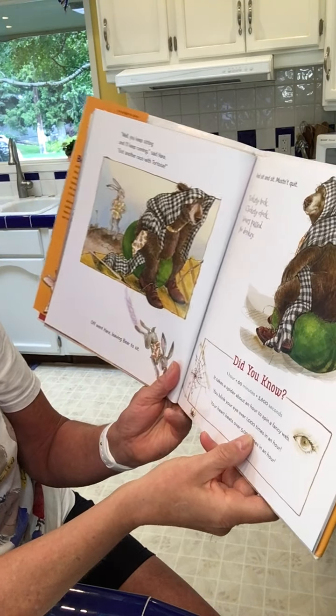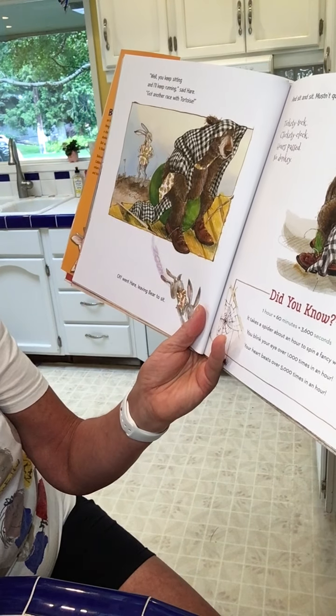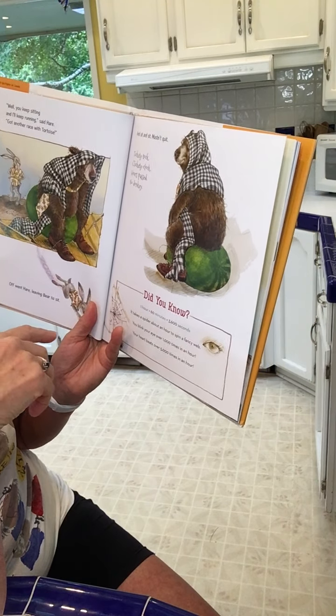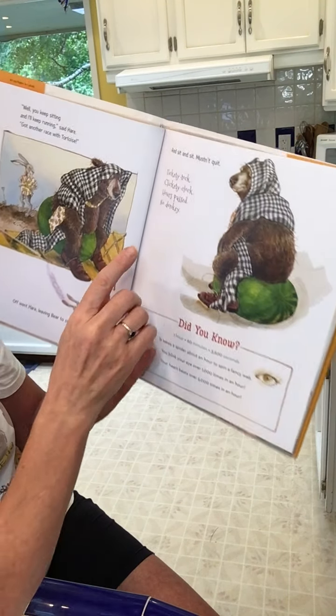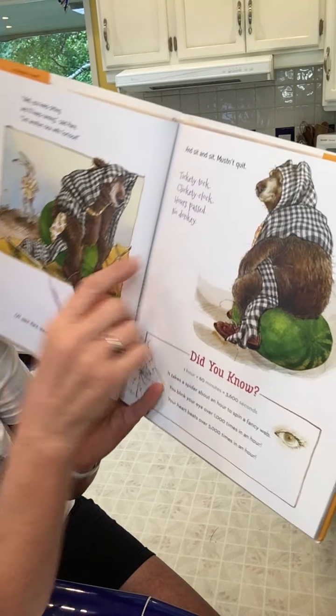Well, you keep sitting and I'll keep running, said Hare. Got another race with Tortoise. Off went Hare, leaving Bear to sit. And sit, and sit. Mustn't quit. Tickety-tock, clickety-clock. Hours passed. No donkey.